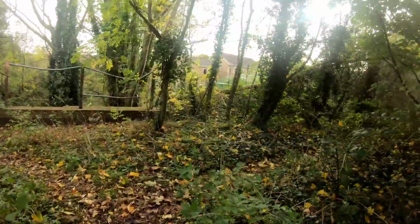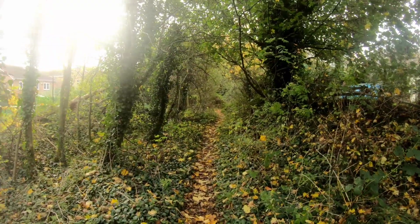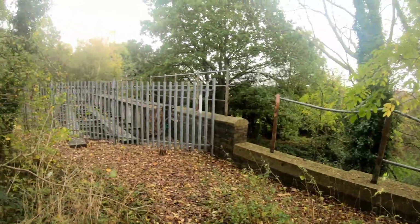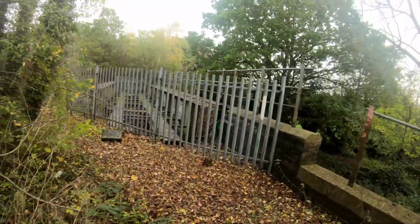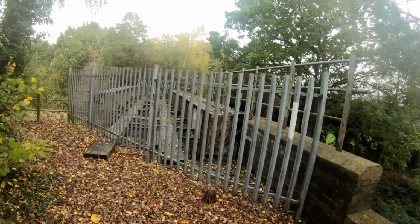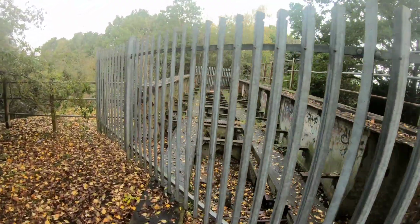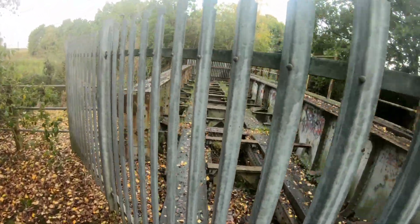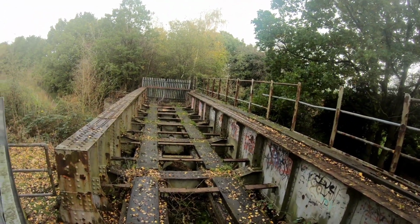So as I say, this was the Lancashire, Derbyshire and East Coast Railway, which later became the Great Central Railway. It was bought out by the Great Central Railway, and then obviously became the London North Eastern Railway, like we saw with the other one. So let's just have a quick look at this bridge. There we go, I've stood underneath there.